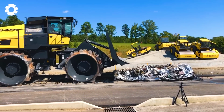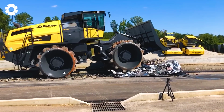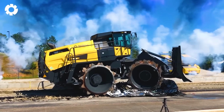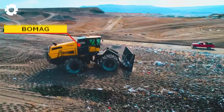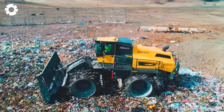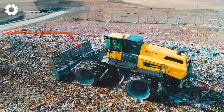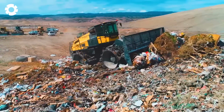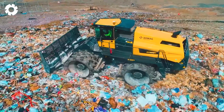The operators of this compactor are highly satisfied with its performance and features. With increased weight and improved compaction abilities, this machine guarantees exceptional efficiency and waste compression. Notably, it also enhances the comfort of the operator, enabling them to carry out their tasks effectively and conveniently.